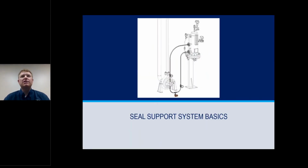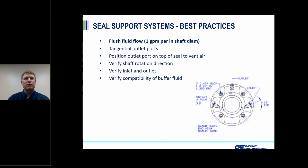All right, so touched on some of the flush plans, and it's important to select the right flush plan, but the next thing we want to touch on is just because you select the right one, you've got to make sure you install it properly as well to get the full benefit. You don't want to spend the time and effort to put a seal pot in and then pipe it in correctly and end up failing the seal anyway, right?